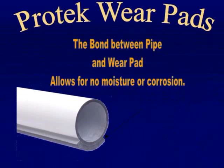It is extremely important that the wear pad exactly match the outside diameter of the pipe because it allows for a better bond between pipe and wear pad. In addition, you leave no voids or gaps for moisture to collect.